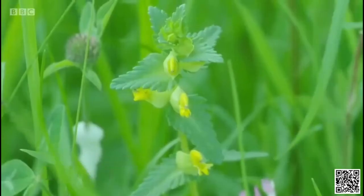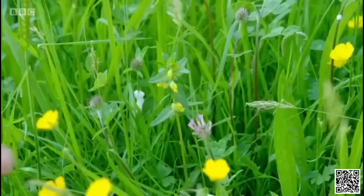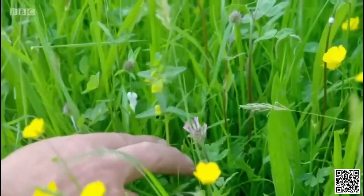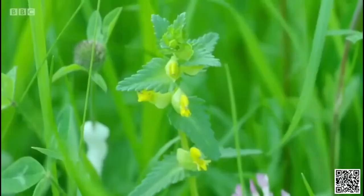Another great species of wildflower, and a really important one, is the yellow rattle. And what's special about yellow rattle is it's a parasitic plant. It's parasitic to grass. So it actually digs into the grass roots and feeds off the grass plant, which weakens the grass, and it allows all the other wildflowers to thrive. And there's actually some yellow rattle growing naturally in my meadow, and I'm well chuffed about that because I've spent so much time and money trying to get it.